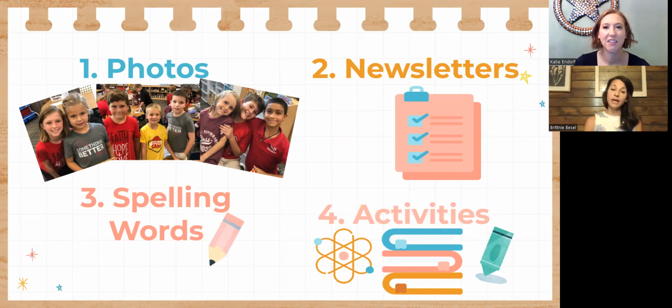Once we get going with spelling here in the next week or two, your child will have their individual spelling lists posted on Seesaw for you to find. That way you're not always looking for paper copies or in folders and things. You can practice them in the car easily that way. And then sometimes we'll just have fun activities that add to what we're doing in class and what we're teaching that you can also see on Seesaw.